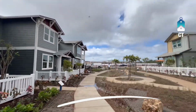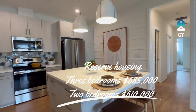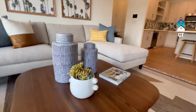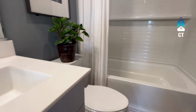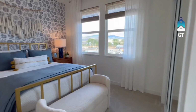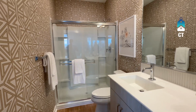They are, right now, as we speak, one of the only townhomes that are offering reserve housing. And if you don't know anything about reserve housing, it's simple. It's catered to first-time home buyers, no investors, people who are looking to live as a primary residence here on the island, and they offer two-bedroom properties right now at about $610,000 with a $350 maintenance fee, and they have a three-bedroom that goes for about $685,000, and it's about 1,200, 1,300 square feet of interior walk-up space with a one-car garage and one open parking stall.